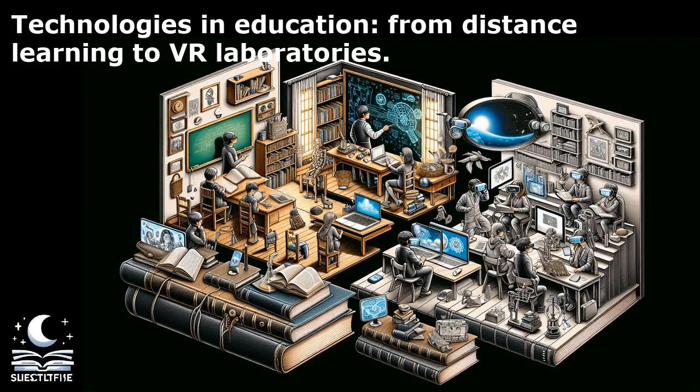Distance learning, also known as online learning or e-learning, has revolutionized the way education is delivered and accessed. It allows students to pursue their education remotely, breaking the barriers of time and location. One of the key advantages of distance learning is its flexibility.